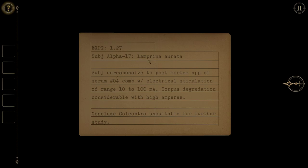Subject Alpha 17, Lamprina 08. Subject unresponsive to postmortem application of serum 4. Form comb with electrical stimulation of range 10 to 100 milliamps. Corpus disintegration considerable with high amperes. Conclusion: Cleopatra unsuitable for further study.